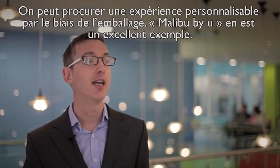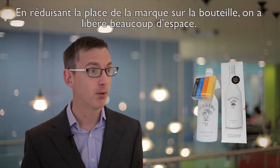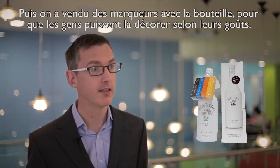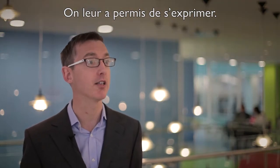So we can enable people to personalise the experience through the packaging. A great example is Malibu by You. It's very simple. All they've done is they've minimised the branding on the bottle, given lots of white space, and then provided a set of markers so consumers can decorate it themselves. So it's allowing them to express themselves.